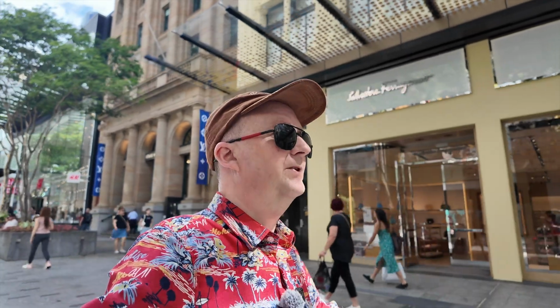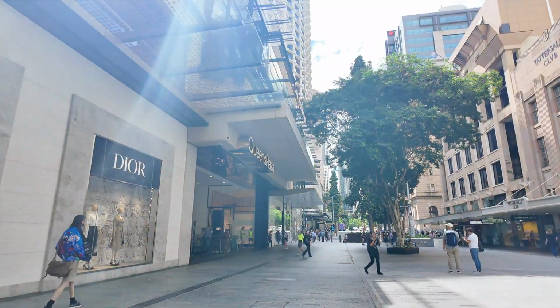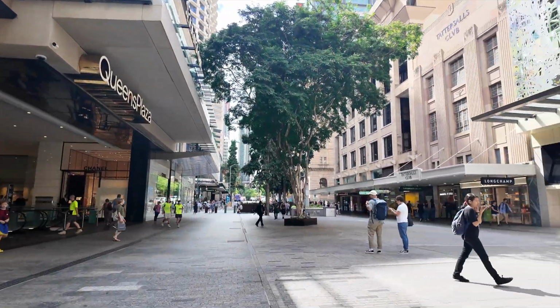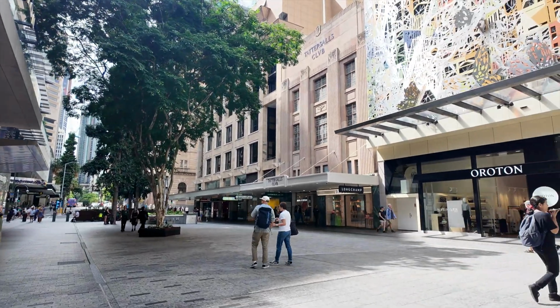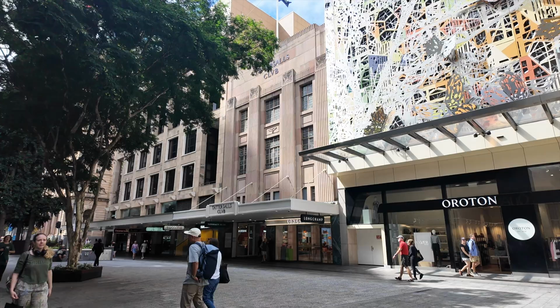So which is your favourite city? Let me know in the comments. Was it Sydney or was it here in beautiful Brisbane? I do like Sydney, but I think Brisbane is a very livable city, so I think it's a thumbs up to Brisbane. Huge shopping centre here on the left hand side, the Queen's Plaza. And look at the Tattersalls Club on the right hand side. Amazing.